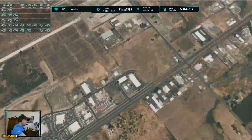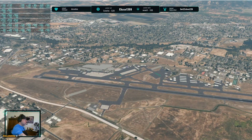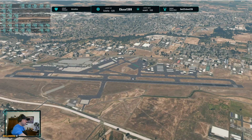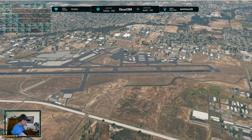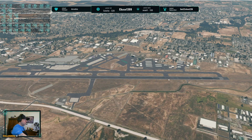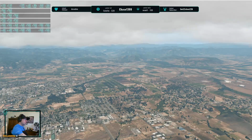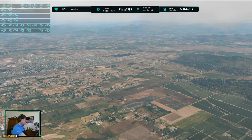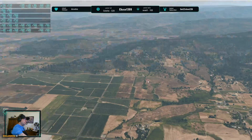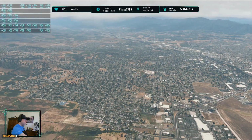Where'd the airport go? There it is. So this is just a gateway airport with the Mr. X HD airport. It just makes the runways and taxiways much nicer. But otherwise, Orbix has, this is all brand new. This is not the HD package, by the way. This is the SD package that I have for Oregon.